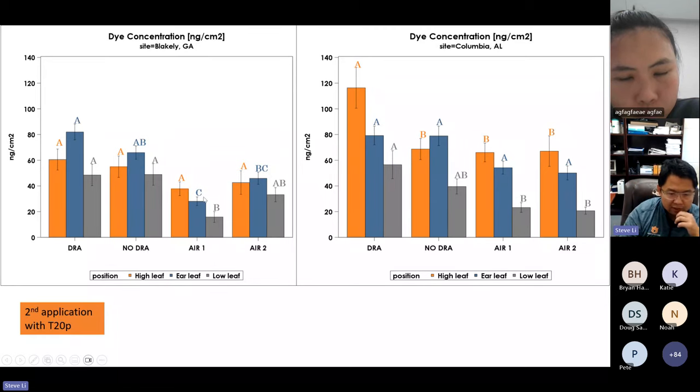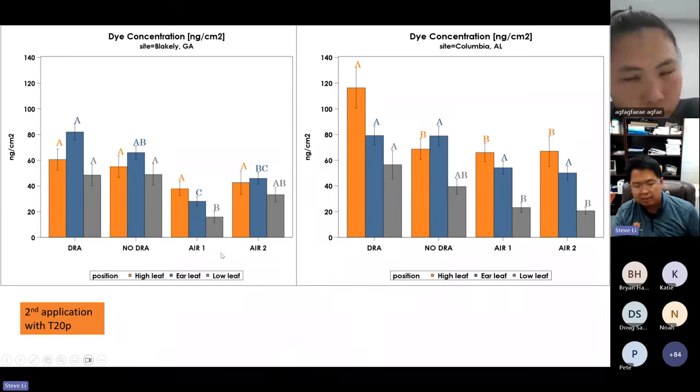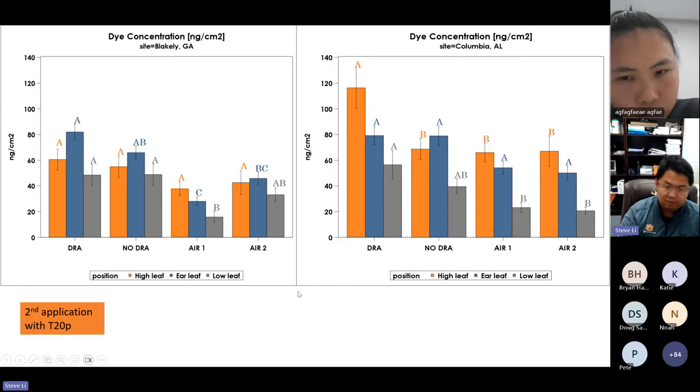We saw a significant difference between the concentration of airplane and drone at the Blakely, Georgia site. If you look at the ear leaf concentration with DRA, without DRA, and also with airplane 1 and airplane 2, we saw a significant increase between these two bars versus this one. So that's significantly better than the airplane over there. But at the other site, you look at these blue bars, they all got A on them. That means they're not statistically different. So again, it's hard to say which one is better.